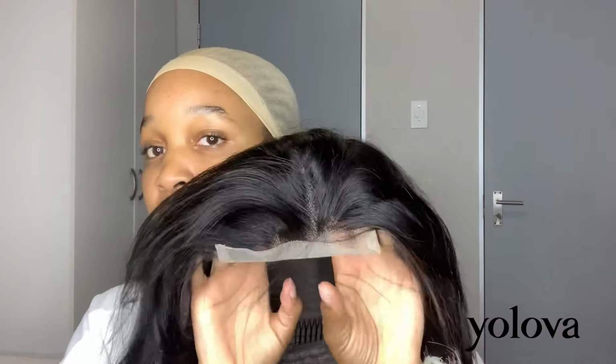Anyways, this is a baby. I think it's pre-plugged. I think so, I'm not sure. Let us open it. Oh, it's so firm. I touched it once and the quality is already blowing my mind. It comes pre-plugged, but I feel like it has a lot of hair, so I'll plug it just a little bit more. So yeah, I'll be back in a few.